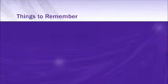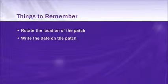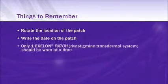Here are some things you need to remember about applying the patch. The location of the patch should be rotated so that it is not applied to the same location more than once in 14 days. I encourage you to write the date on the patch with a ballpoint pen to help you remember when it needs to be changed.